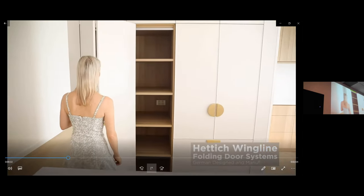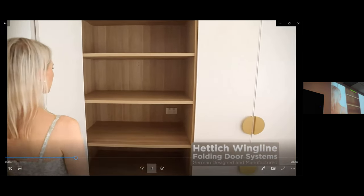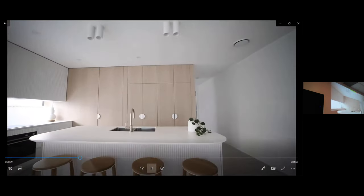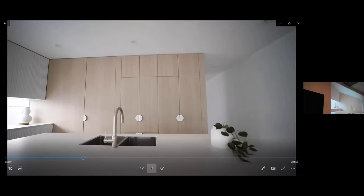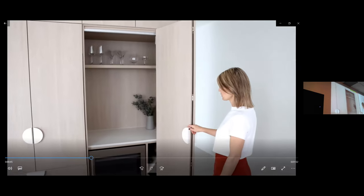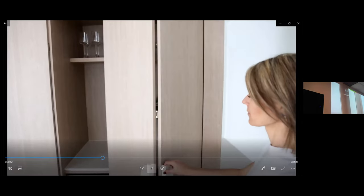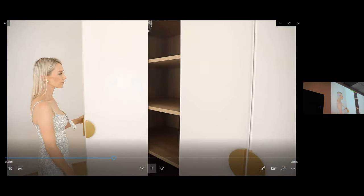Here we use the Hettich WingLine L folding door. It's the perfect solution for integrating storage for your most practical items right where you need them, with the flexibility to conceal everything behind seamless cabinetry doors when not in use. Opening and closing the WingLine L is done with one quick hand movement. The push-pull mechanism means there's little muscle required to open the door, making pulling open heavy doors a thing of the past.